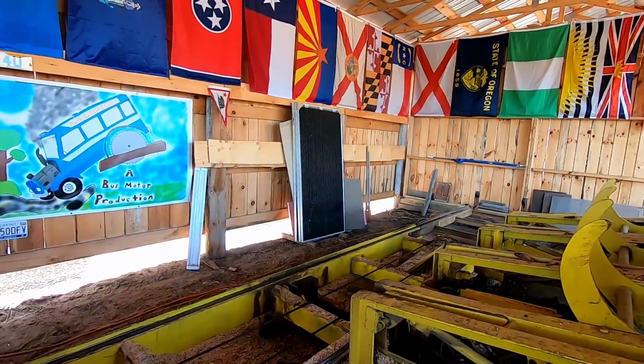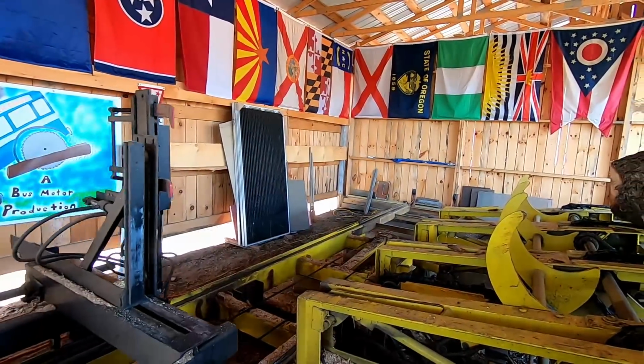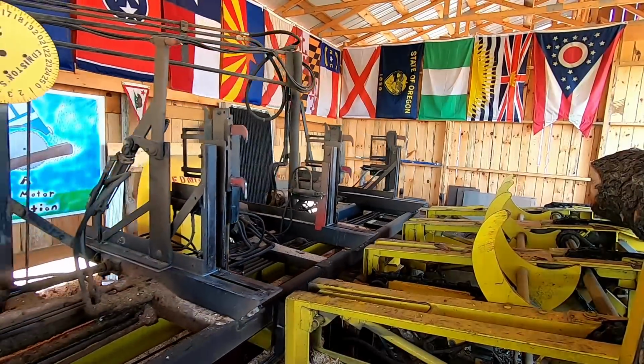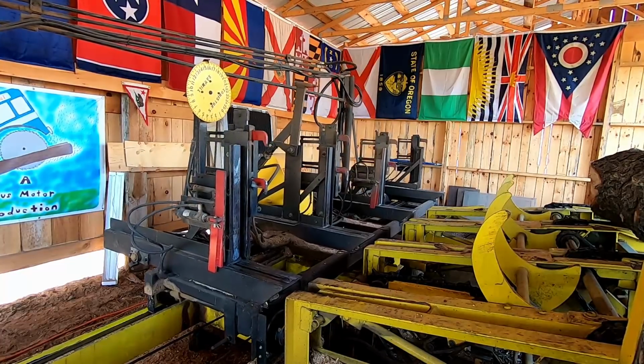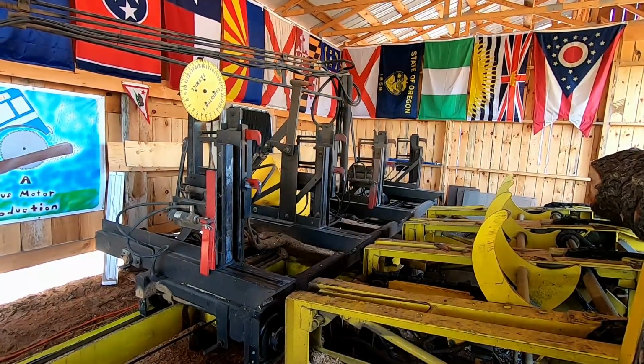Spacer log. And we're going to turn this one into 1x8 sheeting. We need 25 pieces, but we got enough stuff to edge out to fill the rest of that order. So whatever we get out of this, looks like it tapers back a little bit.